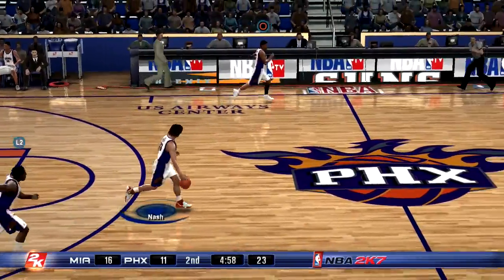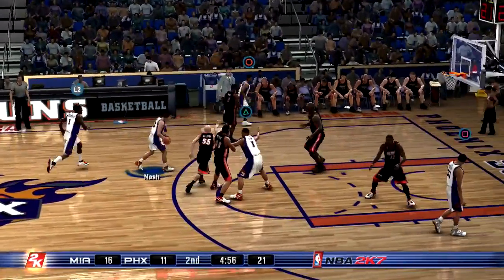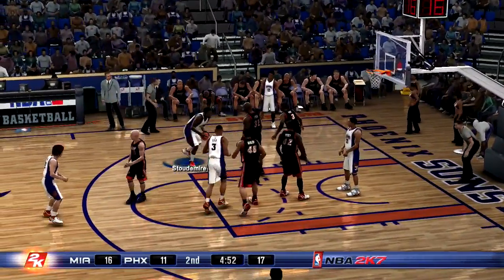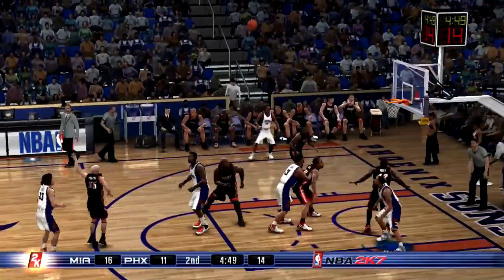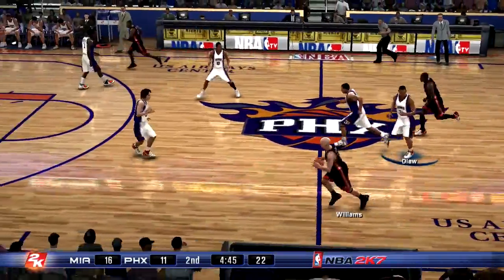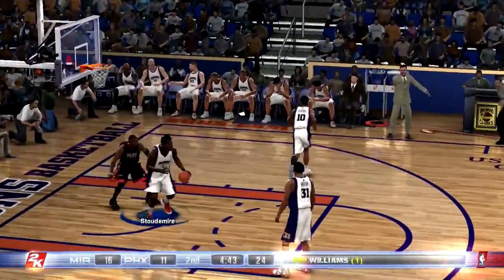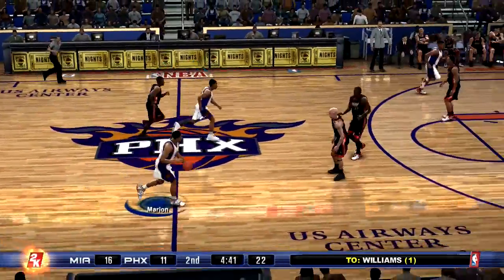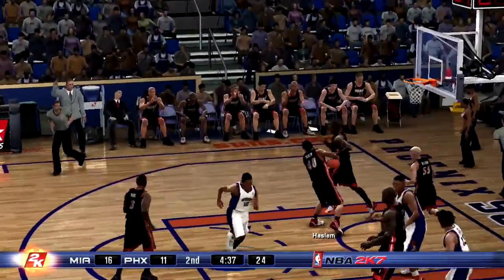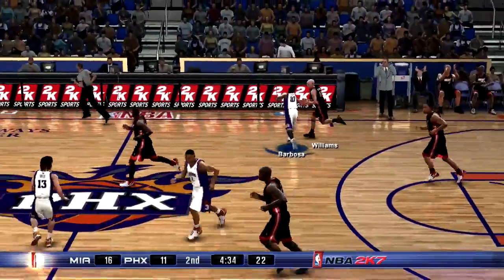Stoudemire inbounds it to start the second quarter. High post. Dishes it to Nash. He's off from three. The D got a little lucky there. They can't afford to play loose on that guy. Stolen by Stoudemire. Nash shoots. Hansler grabs it, and that's his third rebound of the contest.